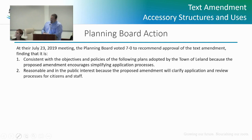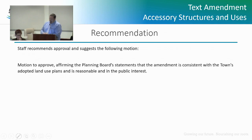At the July 23rd Planning Board meeting, the board voted 7-0 to recommend approval of the text amendment, with the reasons stated below. Staff recommends approval and suggests the following motion that's on your screen. That concludes the presentation, and I'll take any questions.